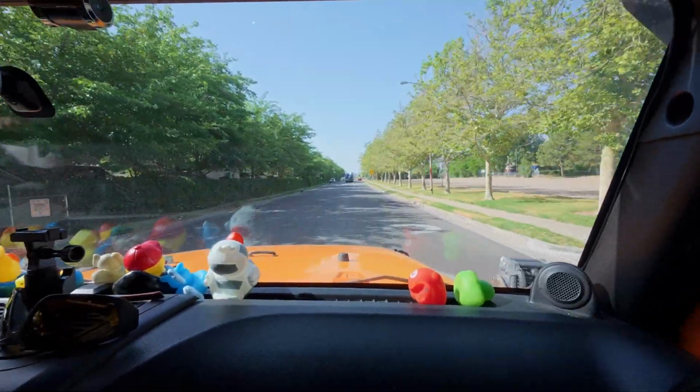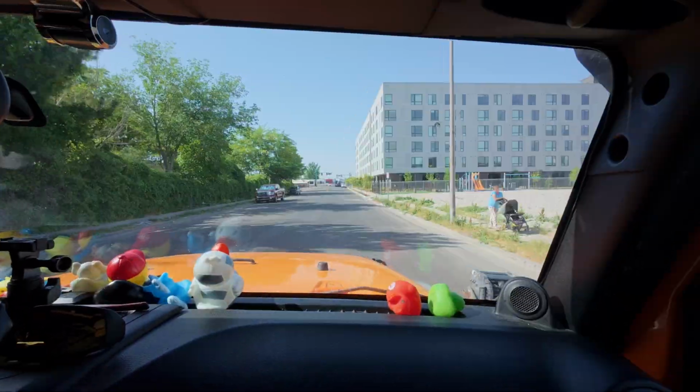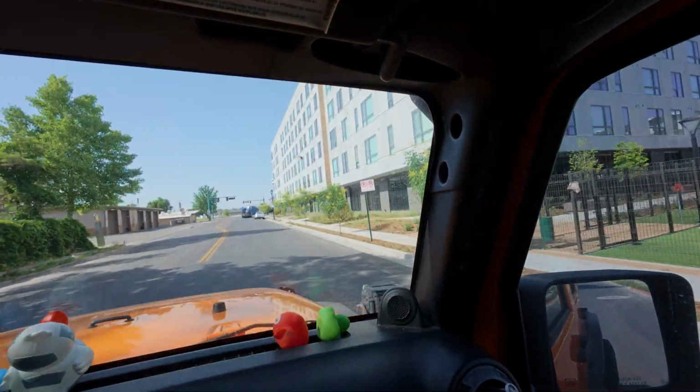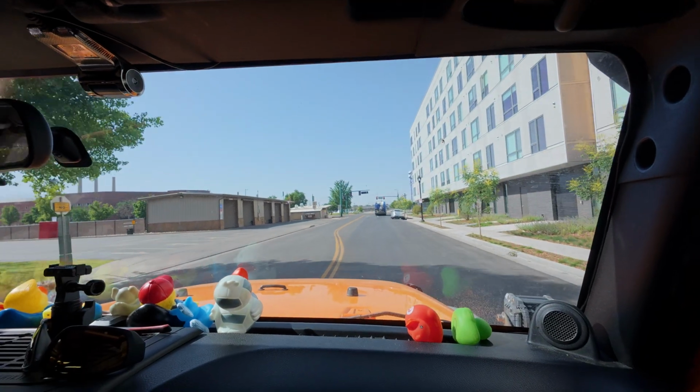My guess is I didn't get that wheel lined up just right. It's like you got this really nice apartment complex. You got the KOA, which is a really nice area, but then some of these areas around here, not that great.